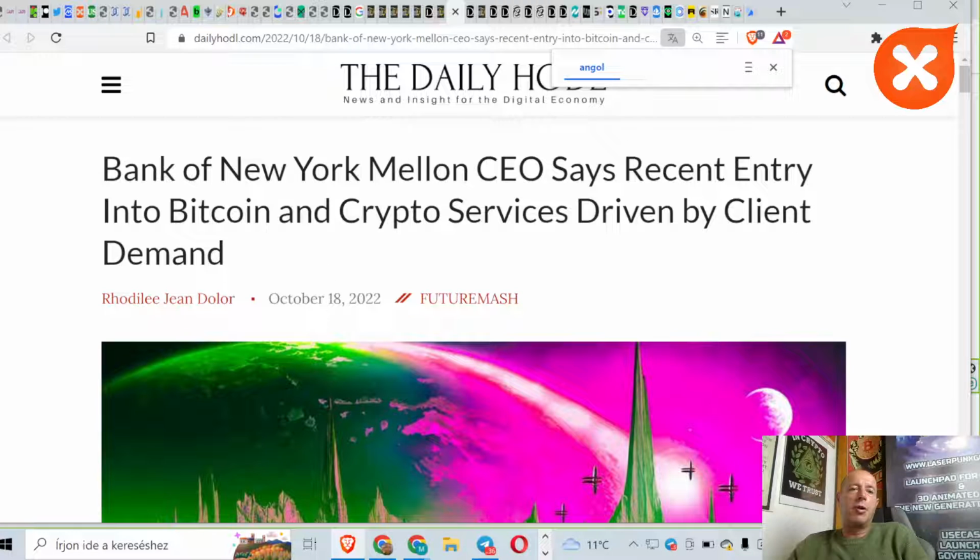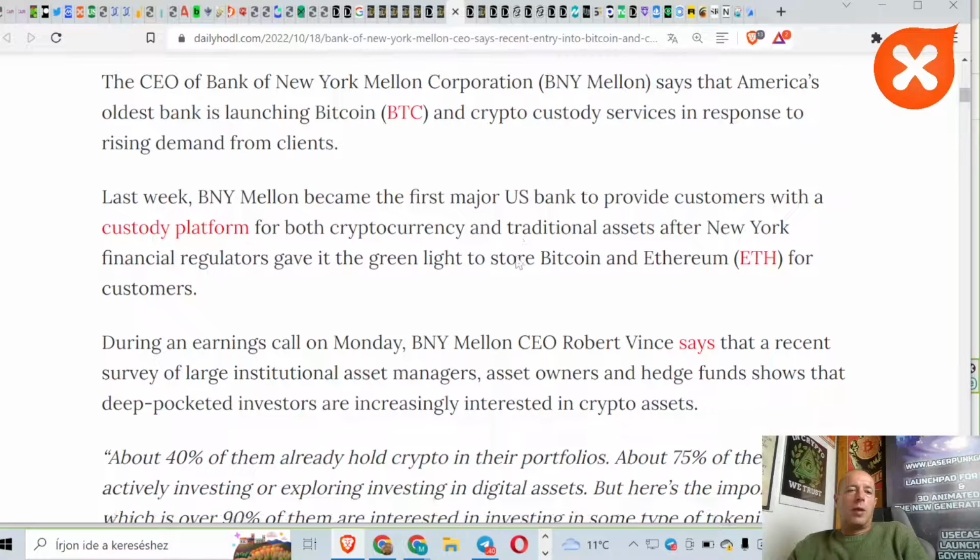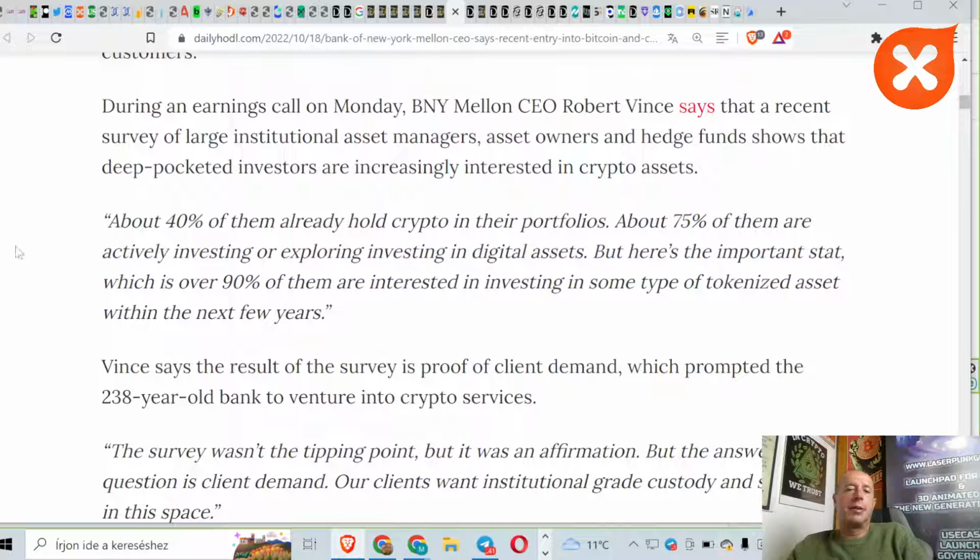Bank of New York Mellon CEO says recent entry in Bitcoin and crypto services driven by client demand. So guys, it's not just a spokesperson at the oldest bank in the United States, but the CEO. Okay, so this oldest bank is launching Bitcoin and crypto custody services in response to rising demand from clients.